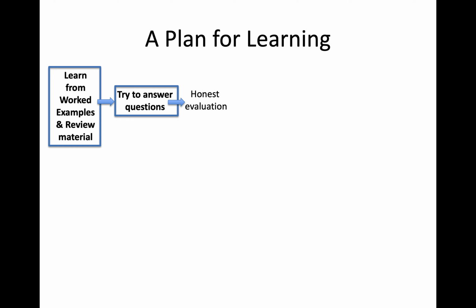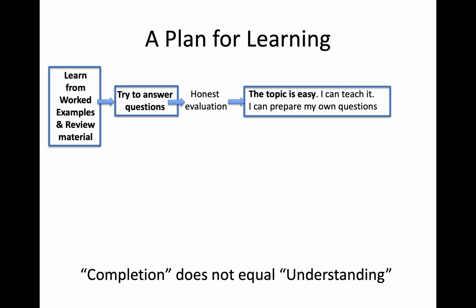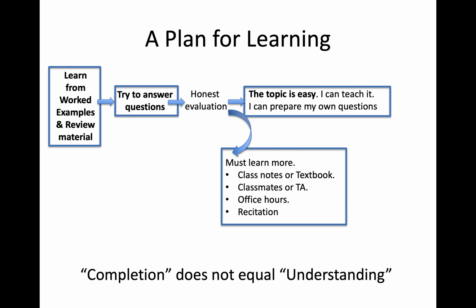So here's a plan for learning. When you have the worked example, first review the material, then try to answer the question and give yourself an honest evaluation. Would you say the topic's easy? If it is, you can move on. But if it's not, try to learn more. Simply answering a question does not mean understanding it.